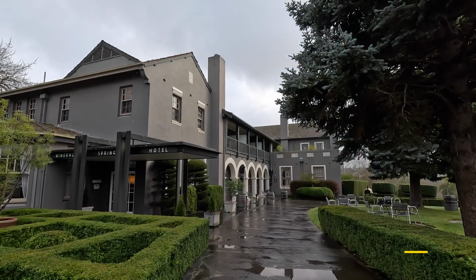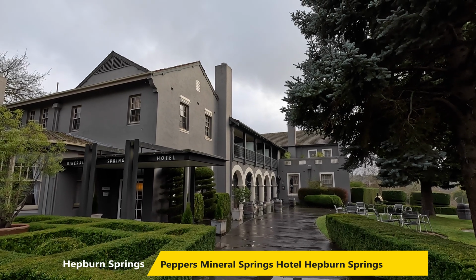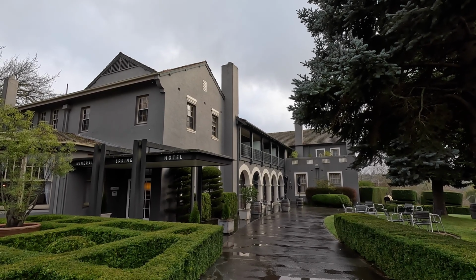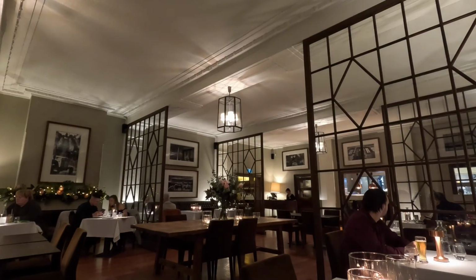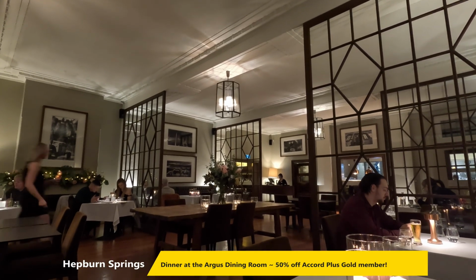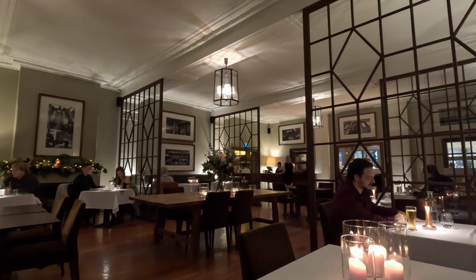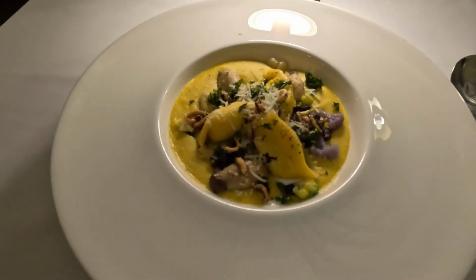After driving for a couple of minutes, we'd arrived at our destination, the hotel we were staying at, the Peppers Mineral Springs Hotel in Hepburn Springs. It was interesting because it was an old hotel that had been expanded and converted, retaining some of its old world charms. We booked dinner at the Argus dining room, but I don't think we probably need to book. The dining room wasn't full, and we had a fantastic meal here.